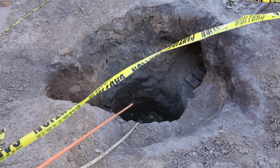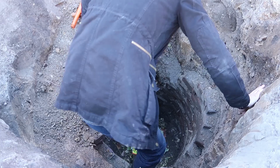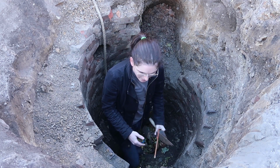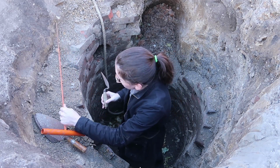I've brought my probe, and I brought these because I couldn't find a small shovel, but I've seen some archaeologists use these, so they should work. I couldn't, for the life of me, find a good pair of gloves. It's weird. Well, no, I could find right-hand gloves, but for some reason, all my left-handed gloves are gone.